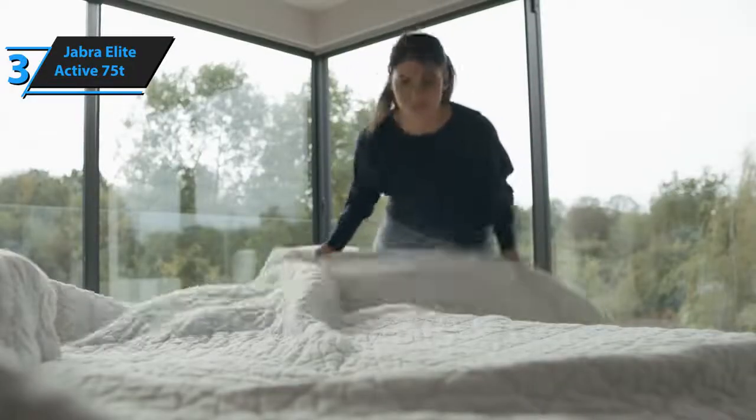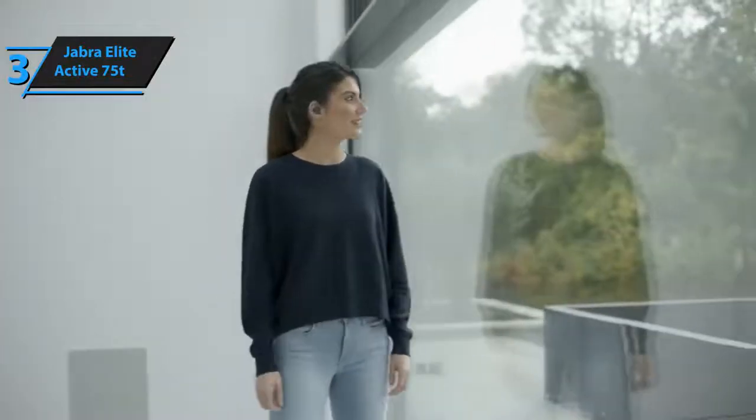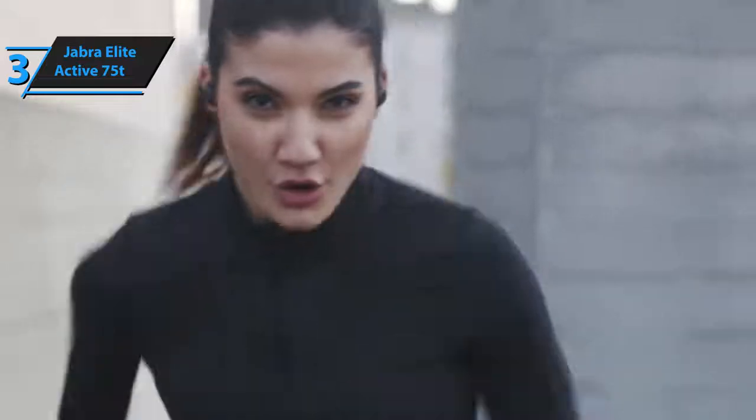Now, the sound of the Elite 75T is deep, with a distinctive bass that will win you over instantly. Acoustically speaking, the device works like a charm, placing itself without much counterbalance or hassle on top of the best in-ear wireless headphones on the market.